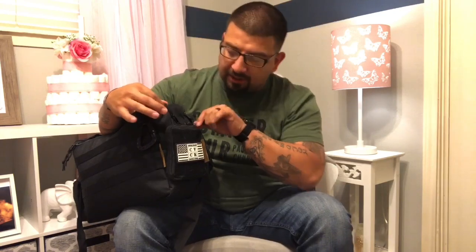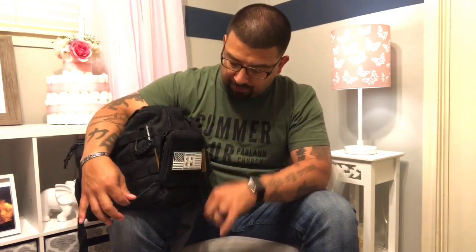But this little pouch, again, has zippers that you can go pull down right here on the side.